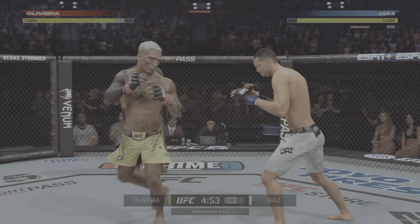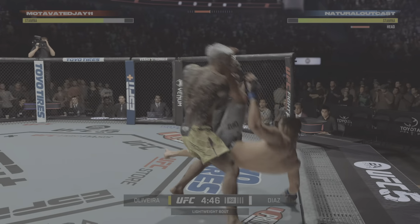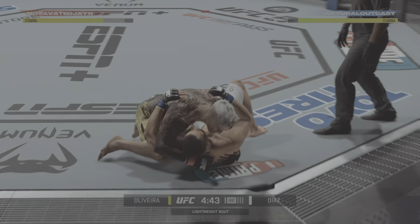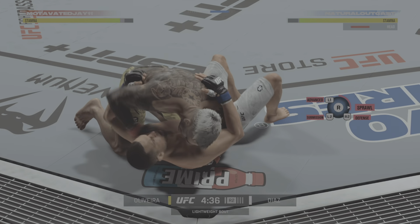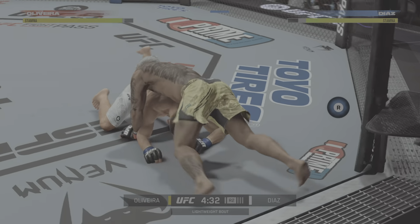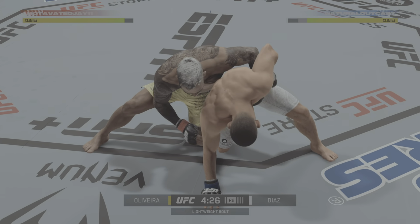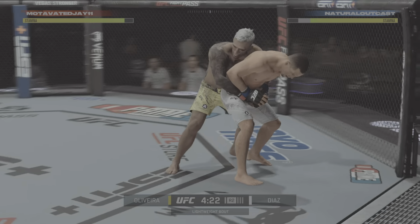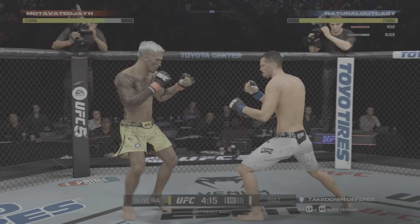Oh, and he caught the kick. Oliveira gets the takedown. Useful. Nice elbow lands at range. Back mount now. Oh, and he escapes up to his feet. Very nice. Oliveira doing the right things defensively.